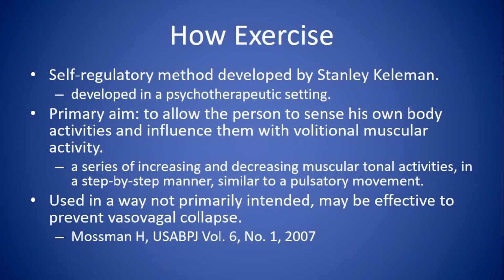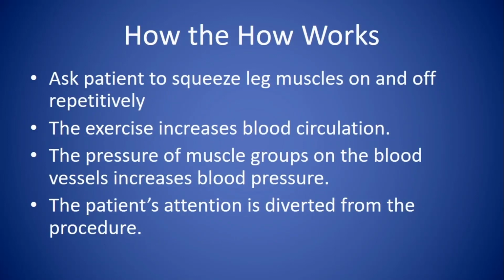The How exercise was developed by a psychiatrist, and his aim was to let the person sense her own body. It was an exercise where they would use a series of increasing and decreasing muscular tonal activities, basically like squeezing their arms or their legs, and they would do this step by step, up and down their body. But I read an article by a dermatologist who had issues with patients fainting on him, and so he sort of borrowed this exercise and had his patients do this before he did his biopsies, and found that it was helpful.